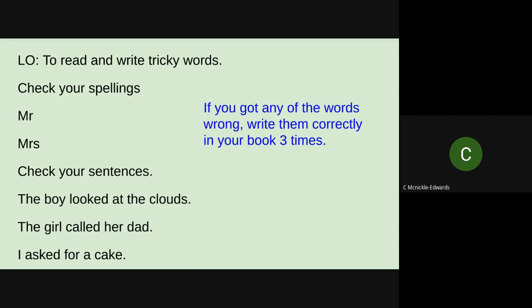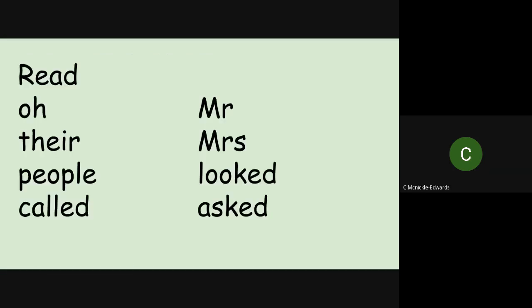Stop the video at this point, and then check your spellings and check your sentences. And then if you go on to the final slide and have a go at playing tricky word tricks where you can read the different tricky words that we've done so far.